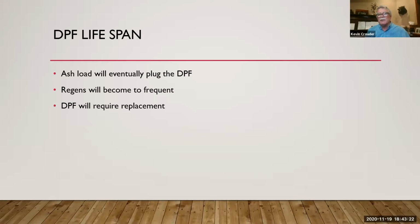Remember that with any kind of air filter, or this kind of filter, the more it becomes plugged, the more efficient it is, which means it's going to let less air flow through. So over time, we'll end up with an ash loaded DPF, and there's nothing you can do with that. I don't know how long that takes. I've got some 6.7s that have been on the road for over 450,000 miles, and they still have the original exhaust in them. I rarely ever have to replace a DPF because of ash loading.